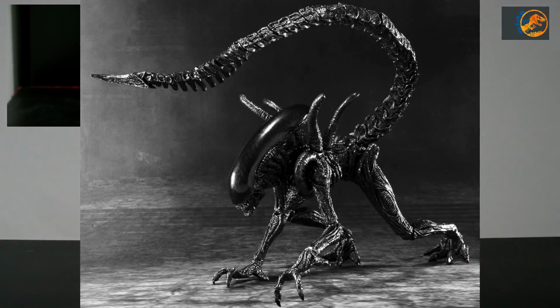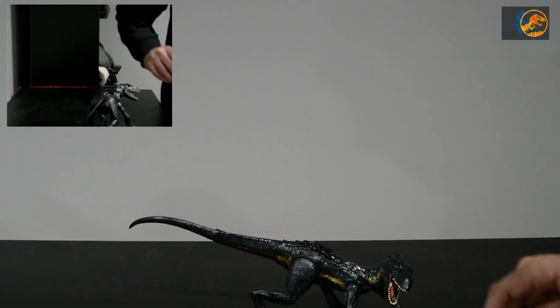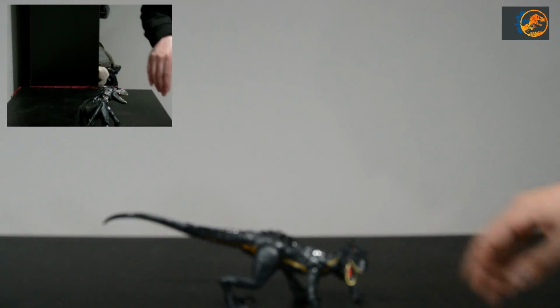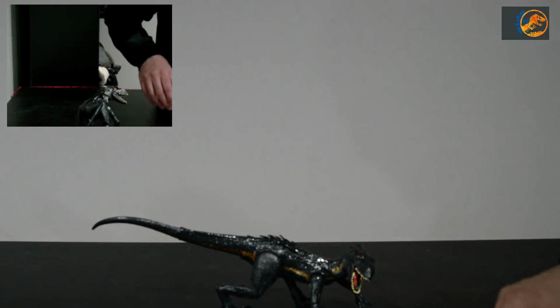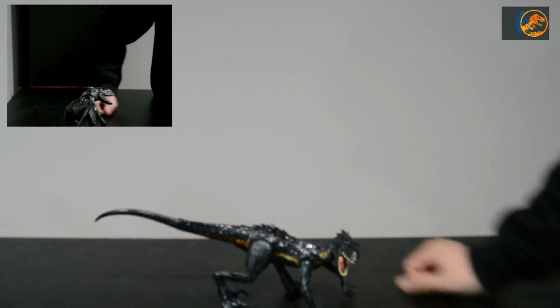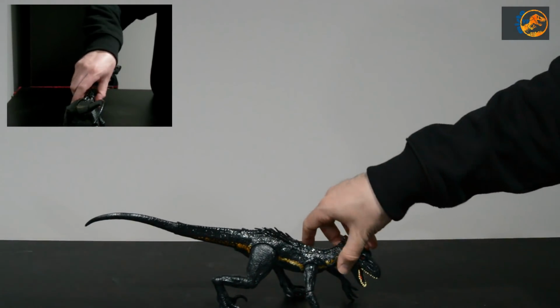So, a xenomorph, if you don't know, is the character from the Alien movies. It's the really ugly looking, shiny black, always wet, menacing, horrific looking alien. And I kind of get that vibe from the Indoraptor, I'm not going to lie.